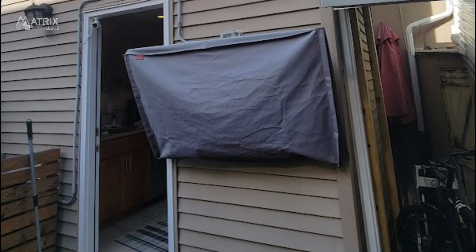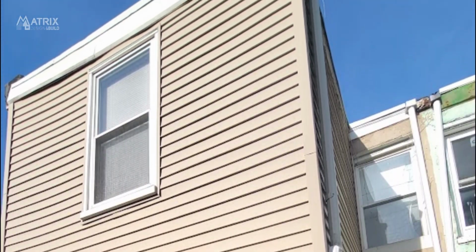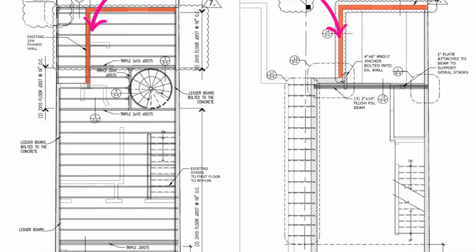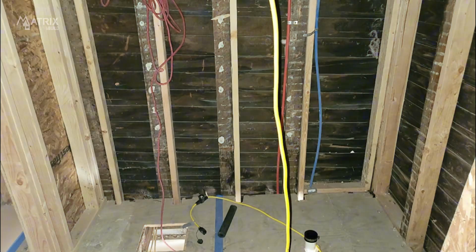One of the first major issues we encountered was the structural integrity of the back wall. Originally, we expected it to be strong enough to support the new third floor. But once demolition started, we found something very different.